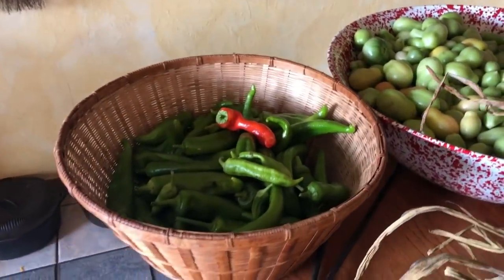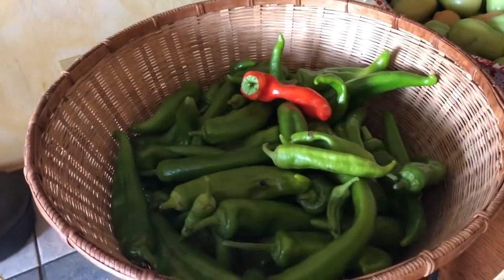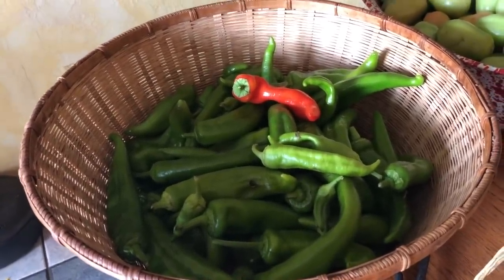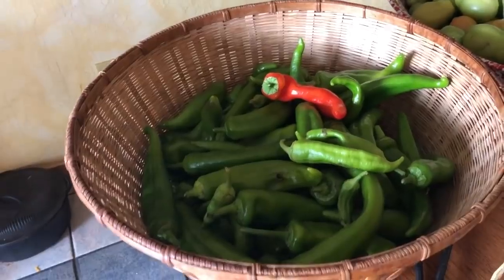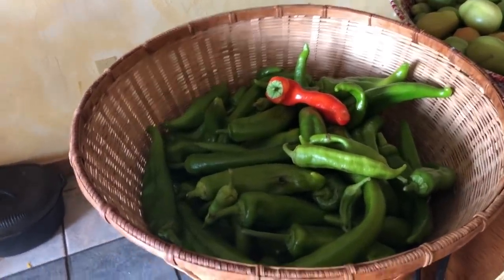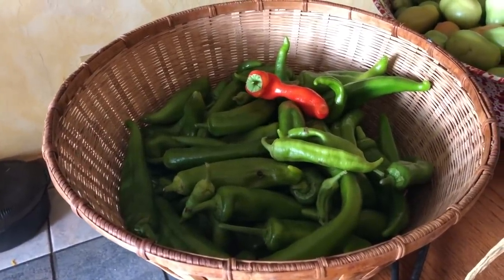Here are some of the peppers that just came in. These are the roasting peppers. And these are such good flavor. I am going to make a canned, pickled bell pepper and onion mixture. It's just delicious for sandwiches all through the winter.